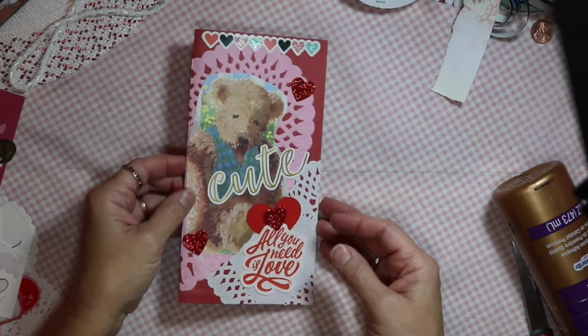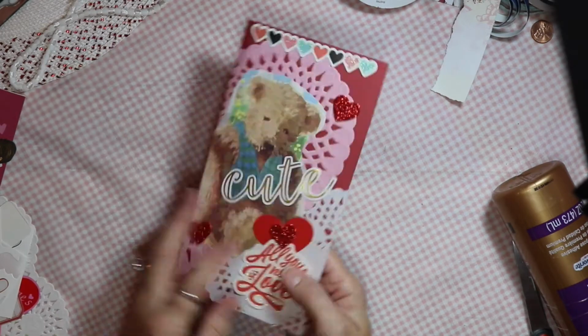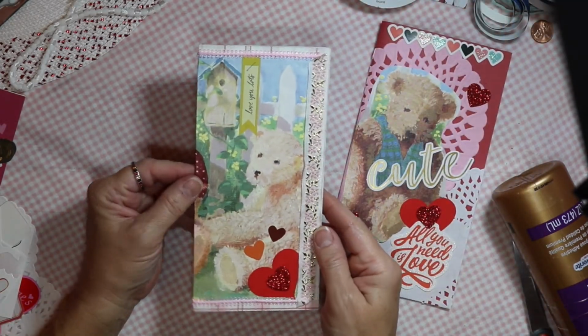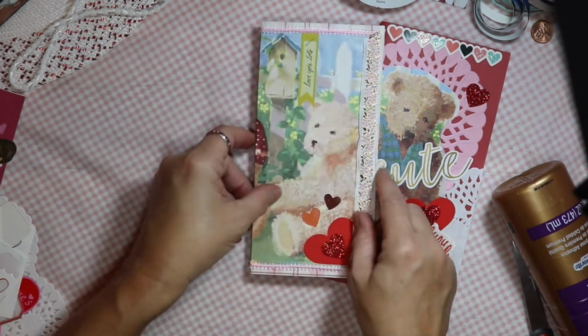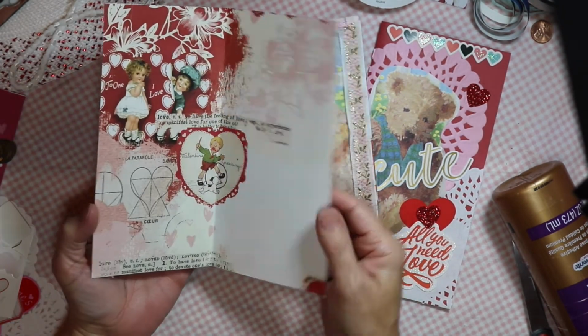Friends, here are the Valentine's Day cards we made for Wallpaper Wednesday. They are in the shape of a slimline card. I love the way they turned out. I love that we got to use wallpaper and lace and some paper hearts and all that good stuff. I hope you like them too.